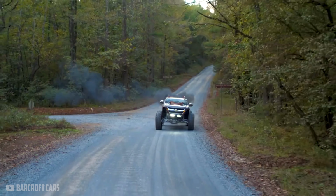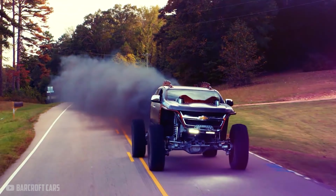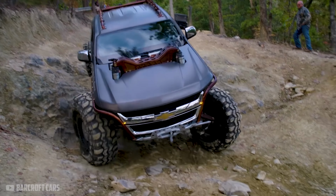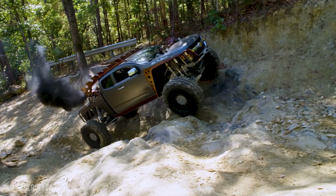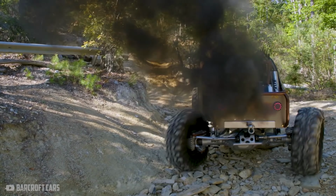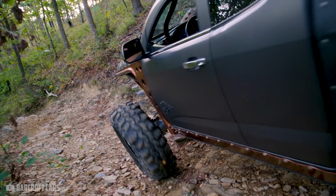Rounding out at right around $180,000 and just shy of 5 tons is our first off-road rig on the list, dubbed Chimera, a name that comes from the Greek mythology creature Chimera. Part goat, part lion, and part snake. I'd say from the looks of it that it definitely lives up to its name.